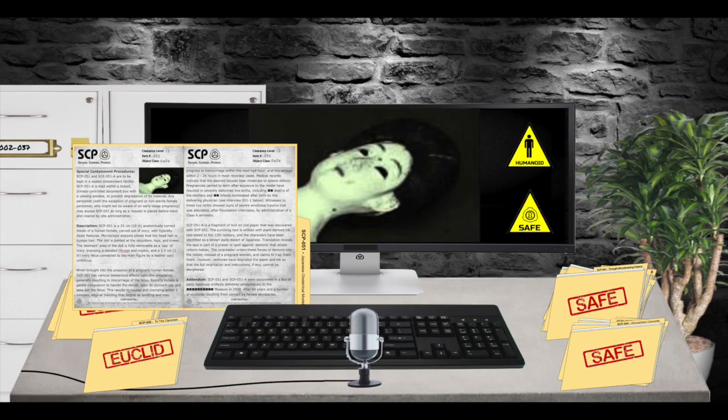Description: SCP-051 is a 25 centimeters, 10-inch anatomically correct model of a human female carved out of ivory with typical Asian features. Microscopic analysis shows that the head hair is human hair. The doll is joined at the shoulders, hips, and knees. The stomach area of the doll is fully removable as a cap of ivory, exposing a detailed ribcage and organs, and a 2.5, 1-inch ivory fetus connected to the main figure by a leather cord umbilicus.